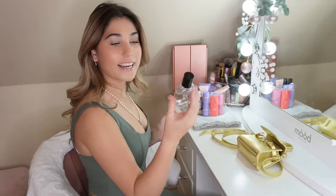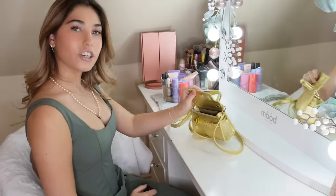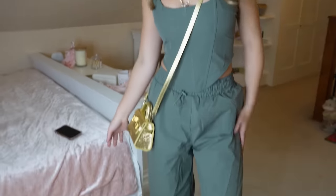Then I'm just taking this red vanilla perfume from Zara. Really cute little travel one. Smells nice, and it should fit perfectly in this bag. All done. Guys, this is my final outfit. I'm so excited for my little day.